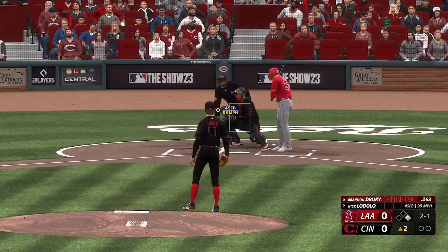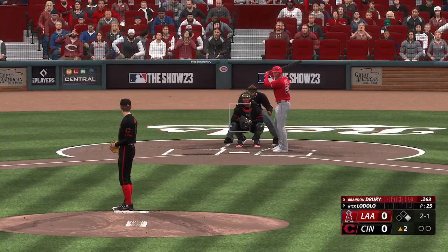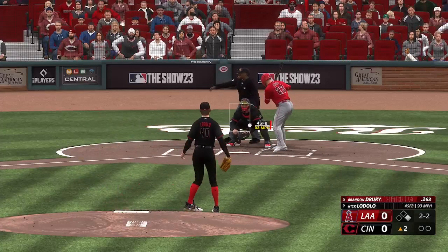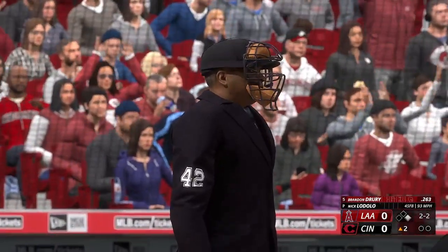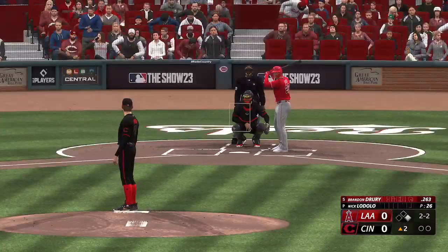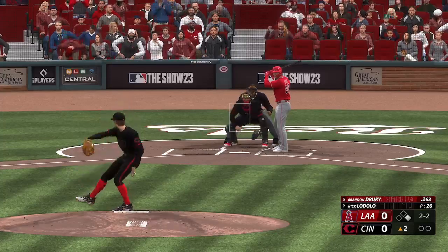Brandon Drury to the plate. And the next pitch is way outside. And now 2-2. Clyde Washington doing the umpiring behind the dish in this one. Sometimes considered a bit of a pitcher's umpire. He likes the low ball, which traditionally favors pitching. But, you know, hitters today are pretty good at dropping their barrel down. So we'll see how it goes in this one.